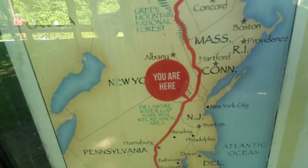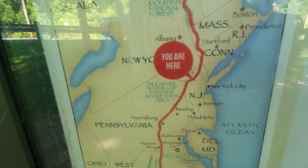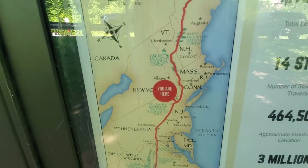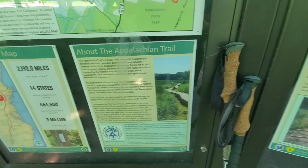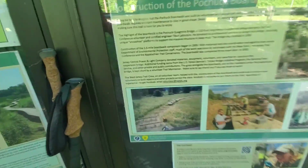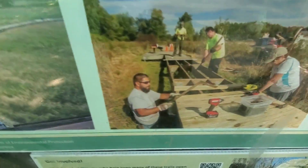Actually, really close to New York City. And then, boardwalk? Yep, and then we're going up. We're gonna go up just a little bit more into New York, and we're done with this section, and all we have is New Hampshire. But this is an actual boardwalk. Oh, it's so cool. They showed how they made it. They have them all up on stilts. It's cool. This is pretty cool.